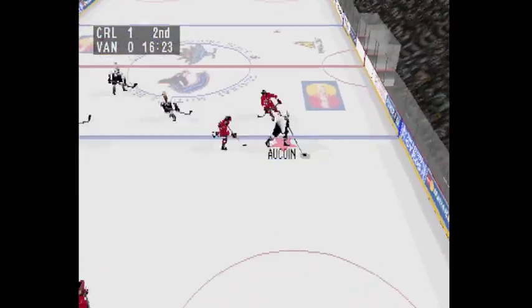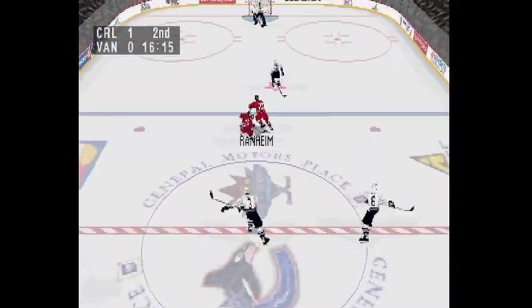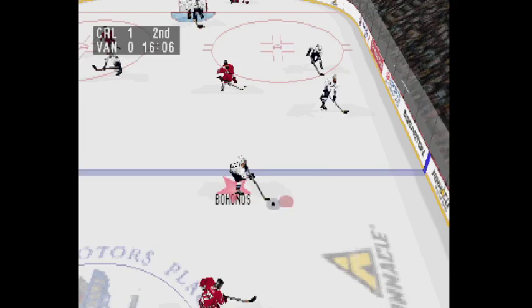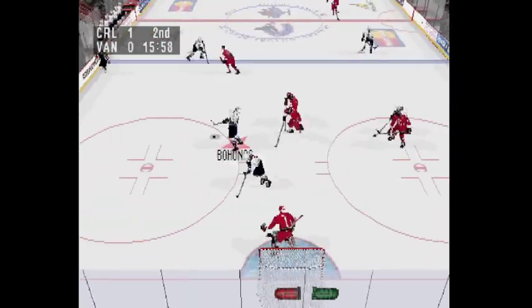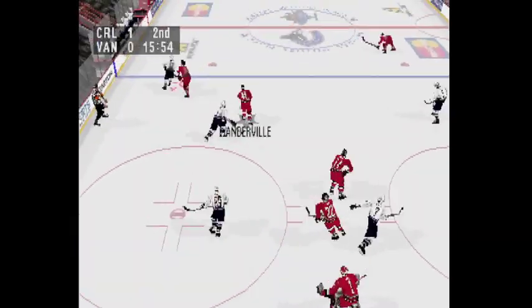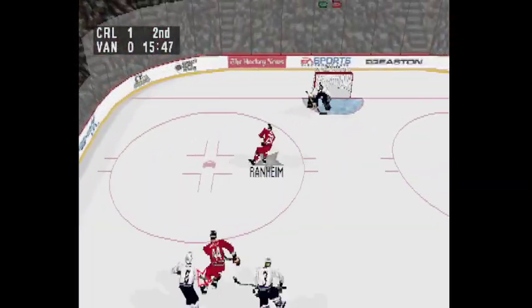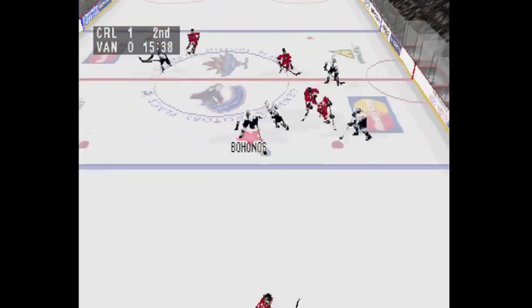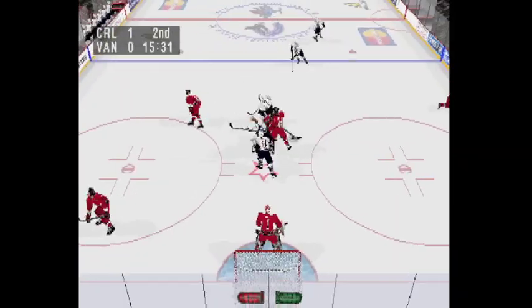The Canucks win the faceoff. O'Coin gets hit. Pass intercepted. Ranheim to the net. Stick save by McLean. Passes ahead to Bahanas. He's hit. Shoots the puck. He's stopped. Manderville. Short pass on the wing. Ranheim gets a breakaway. McLean got a piece of that shot. Shot by Bahanas. Saved by Burke.